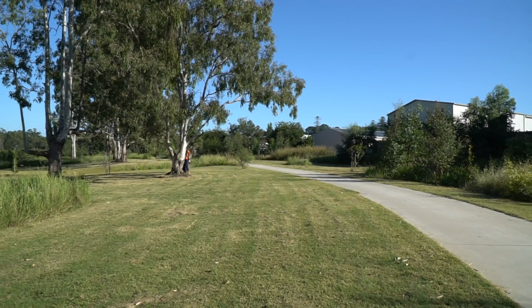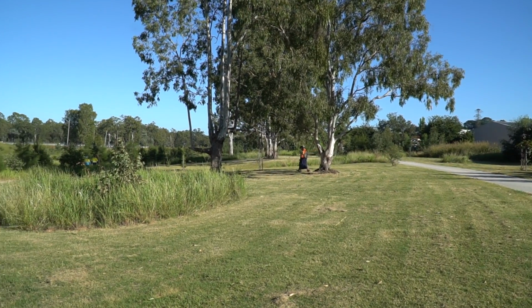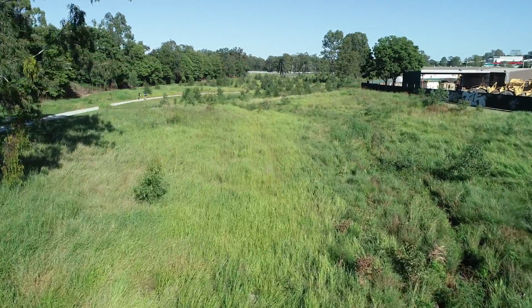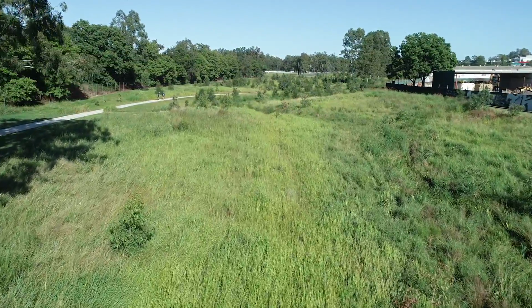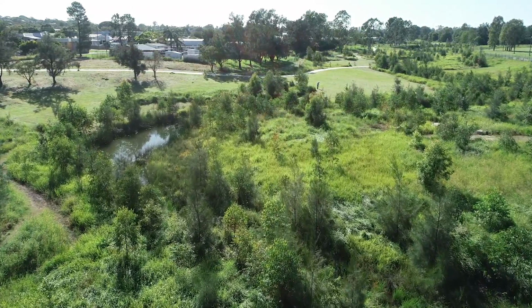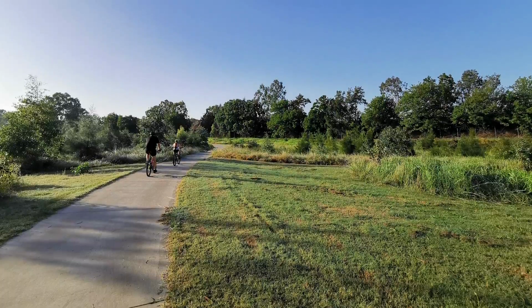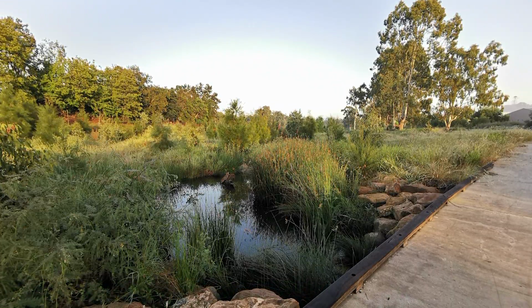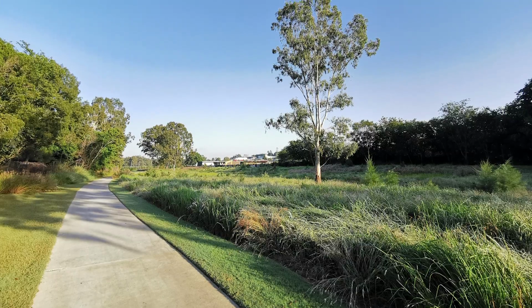I'm most proud of the way the community interacts with the site. So most times I've been out here, there's a number of times so far, there's people walking, there's people skateboarding along the paths, and walking dogs, and whenever I chat to them, I never say that I was involved in the design, but it's interesting getting their perspectives and just seeing how much they love being here.